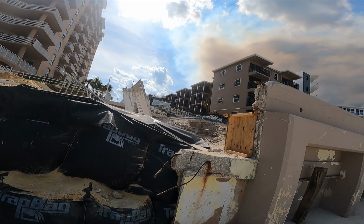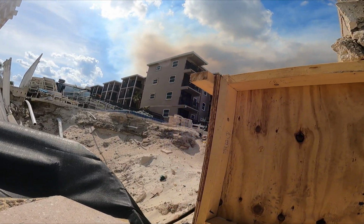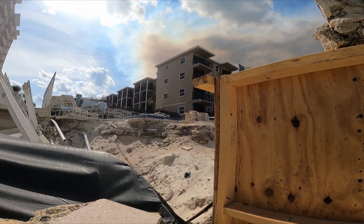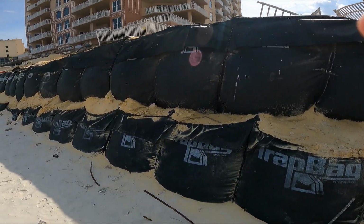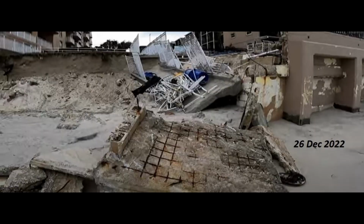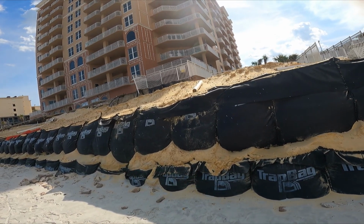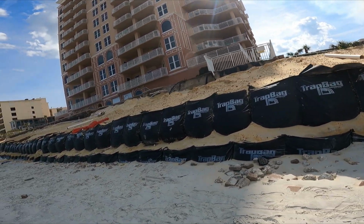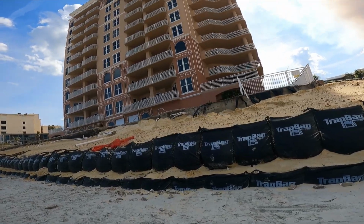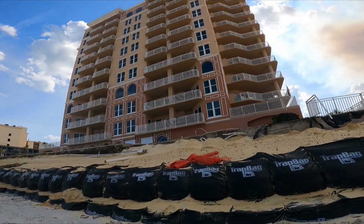Well, here's what it looks like in here. That looks like forming for pouring cement. Got some bags here, rebar sticking out of the ground. Yeah, nice building. Looks like they're doing some restoration, trying to fix it.